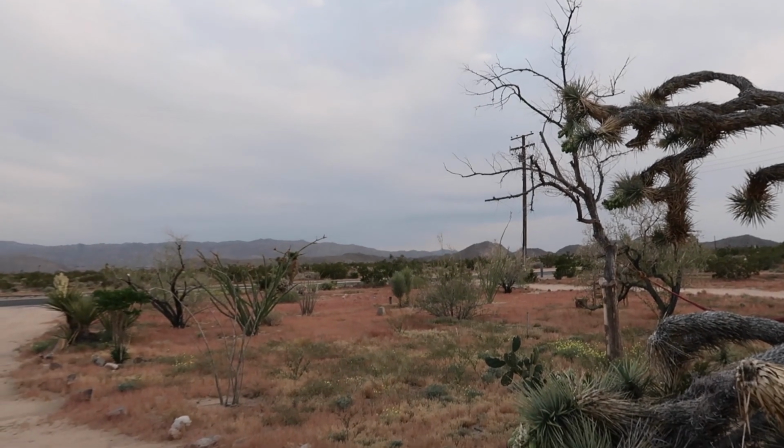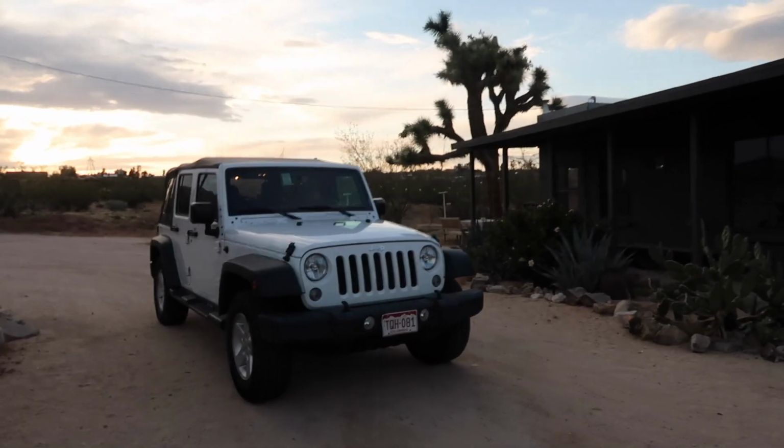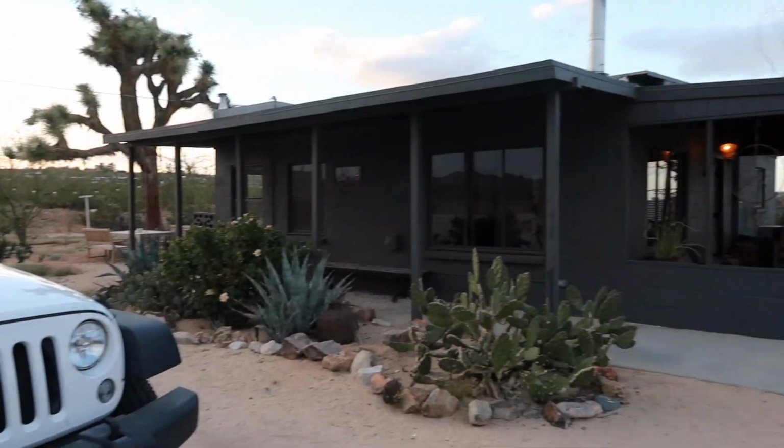It's so cool. I'm gonna give you a little tour of the house. Okay, so this is our little view with the driveway. Then here is our beautiful Jeep. I love it. And then this is the Airbnb.